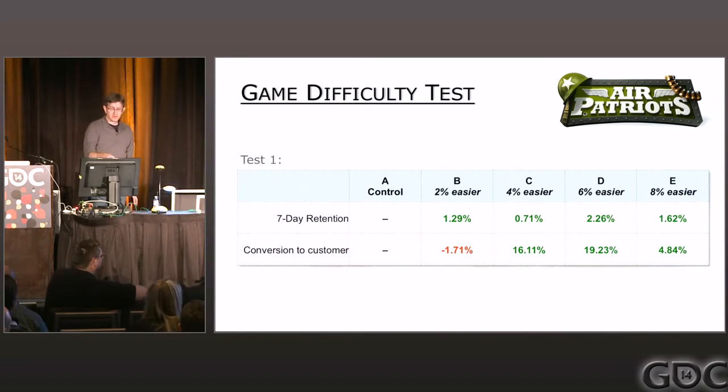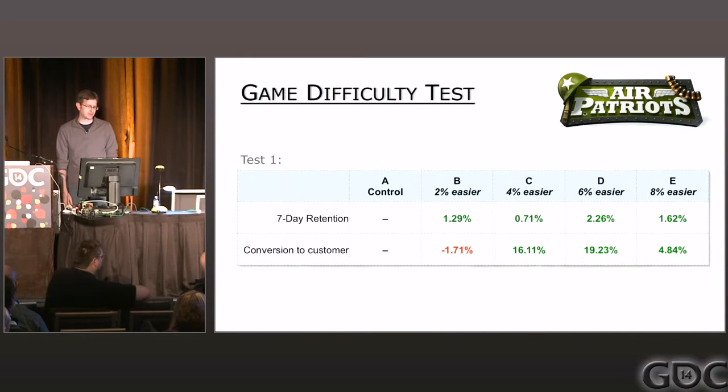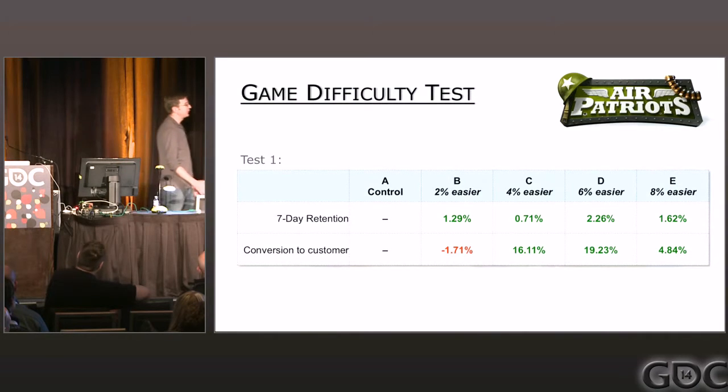So you can see the retention numbers are actually kind of flat. So maybe we didn't push it enough. But they're kind of flat. But we have this weird spike in conversion to customer that doesn't seem to align with it. We have a 16% increase in conversion to customer out of our 4% easier and a near 20% out of our 6% easier. Now, at this point, you could just say, okay, well, D looks good, let's do that.